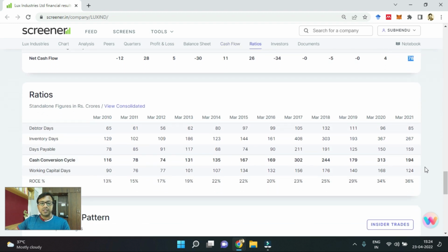If we start looking at the debtor days, they have also been improving. From 96 in March 2020, the debtor days have come down to 85 in March 2021. That number has been significantly improving since March 2017-18. The cash conversion cycle has also improved. From 313, it has come down to 194, which is again a very healthy sign.